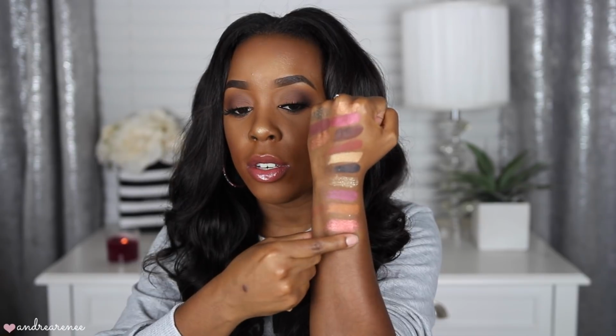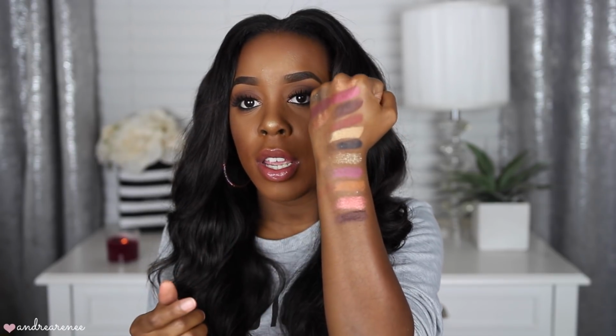So that was the shade Blaze, this one right here, and I'll swatch one more. I guess I'll swatch a really chocolatey one, so it's the color Smolder. And another thing I can say about these Shop Hush palettes is their matte shades are phenomenal. They are so good. So this is that dark deep chocolate shade.